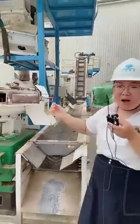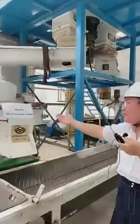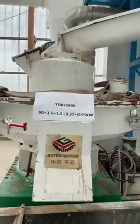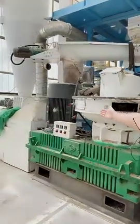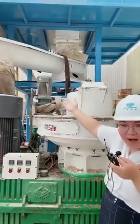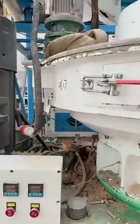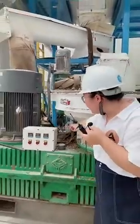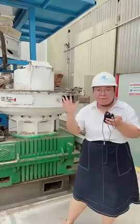We pay more attention to this pellet machine. This machine model is YGKG 560B. Its main motor is 90 kilowatts. The down plate motor is 1.5 kilowatts. The automatic lubrication pump is 0.37 kilowatts. The fan blower is 1.5 kilowatts. And the gearbox motor power is 0.55 kilowatts. There are 5 motors on it.